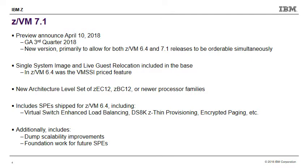ZVM 7.1 will have all the SPEs that went out for 6.4. Listed here are just a few of the highlights. Additionally, some ZVM dump scalability enhancements are going into 7.1 that will not be an SPE to 6.4. There will also be significant changes to supply a foundation for future SPEs. This is a different approach, but an important one. By making some of these foundation changes in the base, it will make it easier to provide new function in the service stream, and in some cases it will minimize the breadth of the parts that are hit with that service.